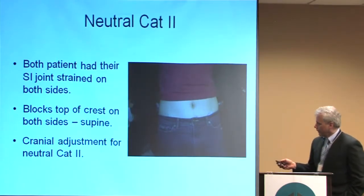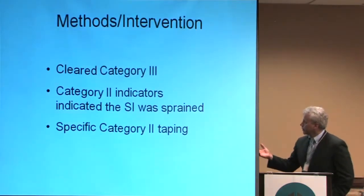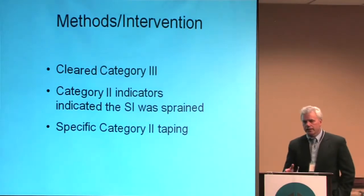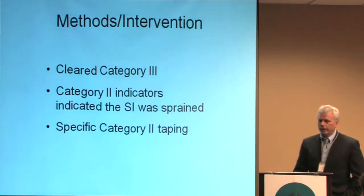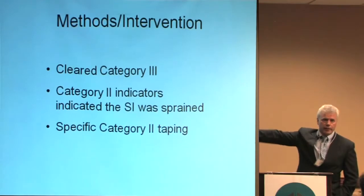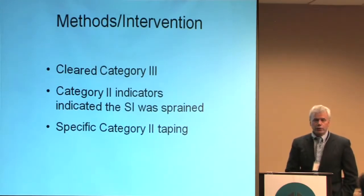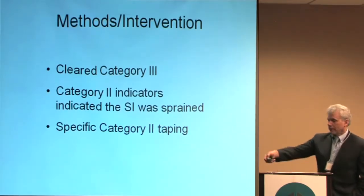And so the other thing I did was I cleared the category 3 first, and then worked on the category 2 indicators, and then specific category 2 testing. And then each of the visits, since I checked the shoulder quite thoroughly each visit when people come in, I would do an adjustment if it was restricted. And the adjustment would bring back quite often 10 to 30% of the motion in the shoulder from the 90 degrees. And then after the taping, you'd get usually another 10 to 30 degrees of motion from the taping, and then I did the neutral category 2, and a lot of times you get another 10 to 30 degrees of the motion.